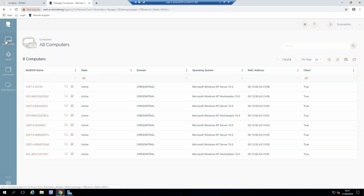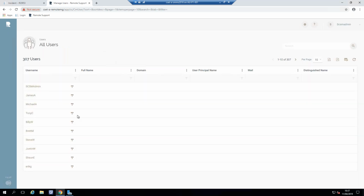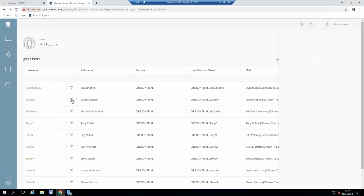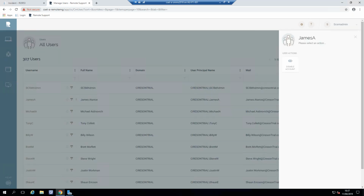And just like inside Service Manager, anyone using the remote support tools from here will be able to see all the users, all the computers, and all of those functions that they get as part of it as well. Just here at a glance, I can see that all of these machines are unlocked on the domain, and I can reset their password directly from here if I needed to. Exactly the same sorts of features that I would have inside Service Manager.